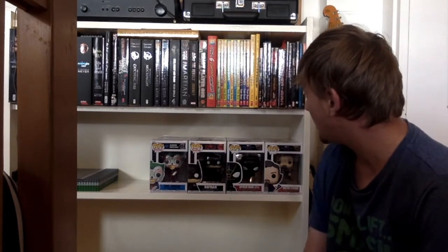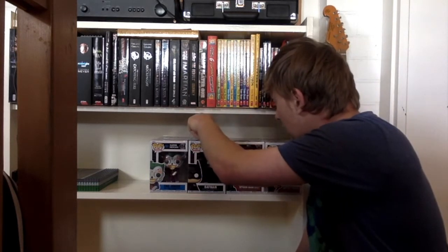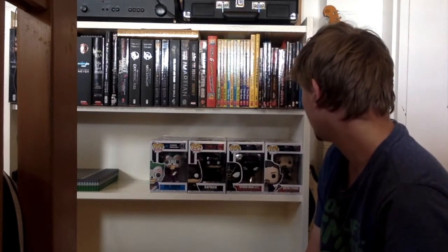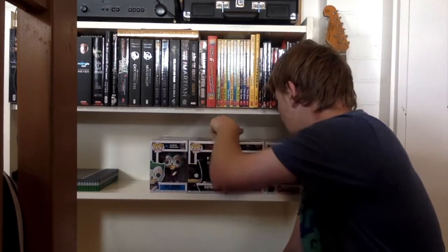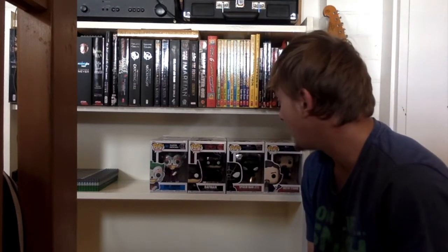Every Wednesday I buy two. So I have a fair few here. I don't have a lot, but let's see. I have two. I have 12. 12? Really? Yeah, I have 12. It only looks like I have about 10.